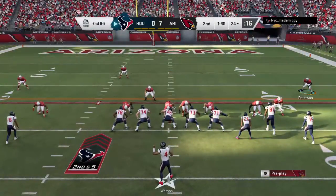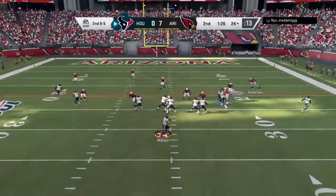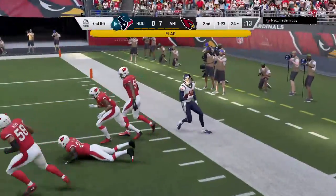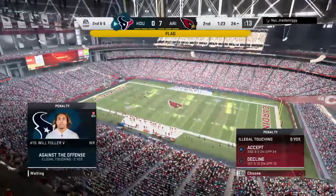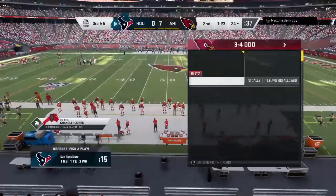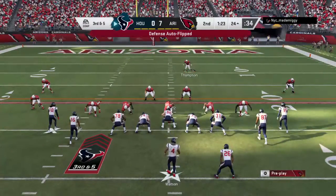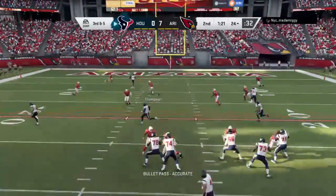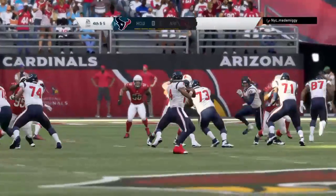Watch twins. Watch twins. Check 52. On 3, on 3. Throwing again on second down. Watson. It's complete to Fuller. So this will be accepted as it moves the offense backwards. Play number 7 now coming up on the drive. 3rd and 5. A shotgun snap for Watson. And that is incomplete. This defense is not going to make it easy for you.